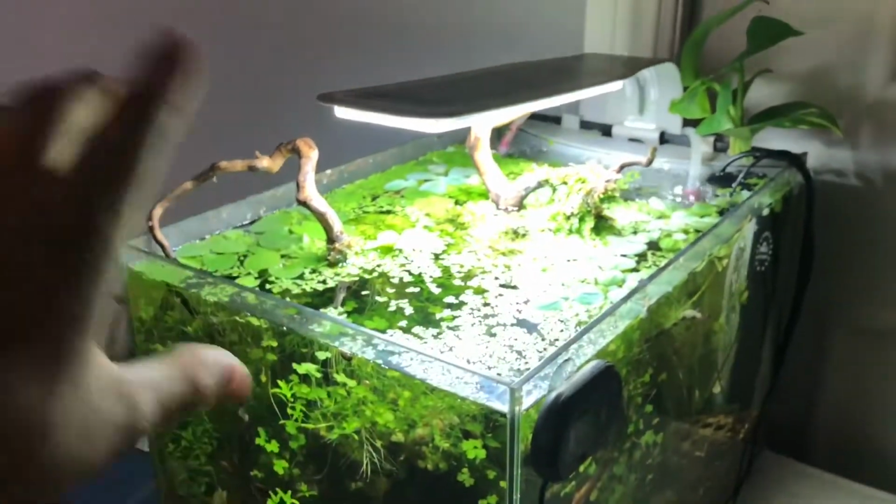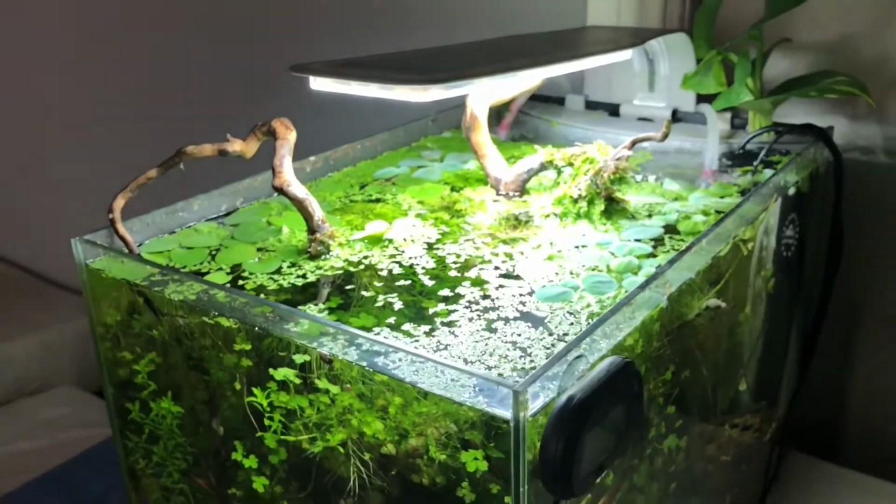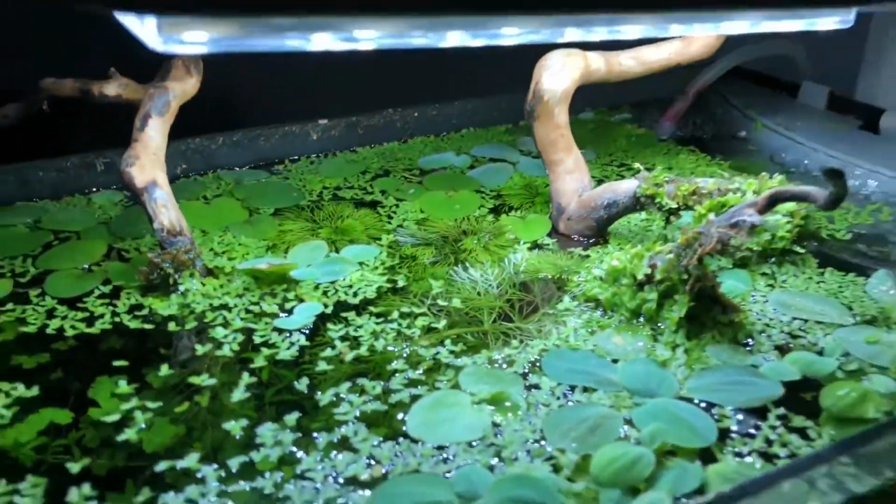Shrimp actually don't climb out on these. I keep the water low enough that they'd have to be pole vault specialists to get out of here.